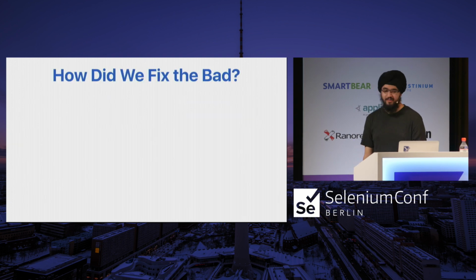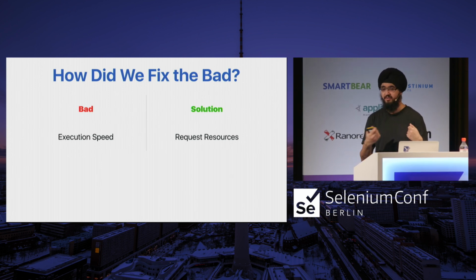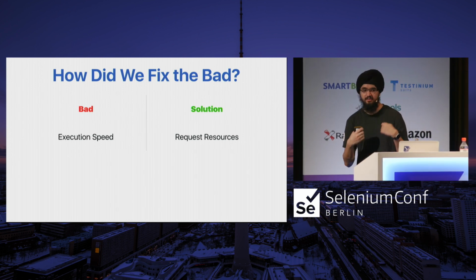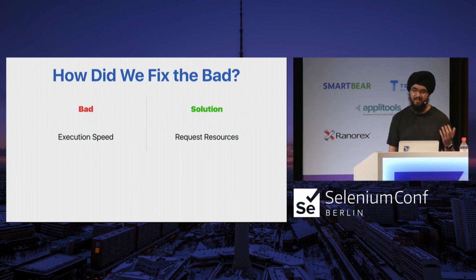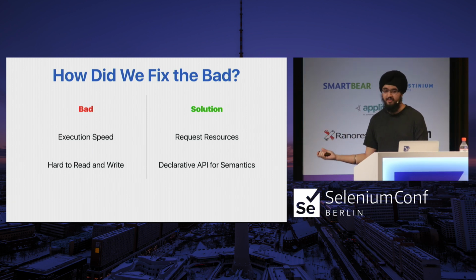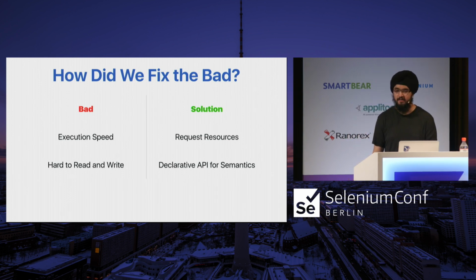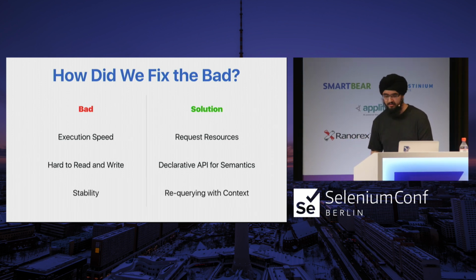So let's summarize how we fix the bad parts. Execution speed: we request resources through one word. We would request a simulator or an emulator or a browser and run the test against it. This allows us to parallelize. Secondly, we discussed how end-to-end tests are hard to read and write. We built a declarative API which enforces semantics by developers for it. And thirdly was stability. The same APIs are very stable in the sense they allow requery within the context of the component.